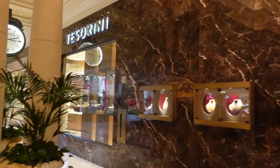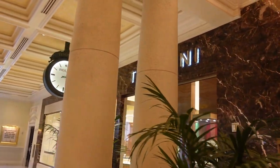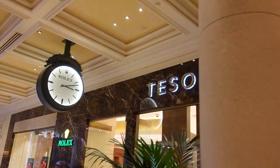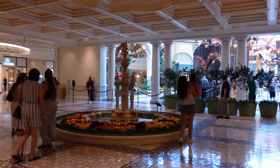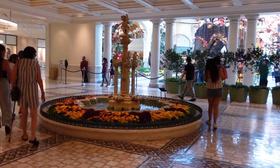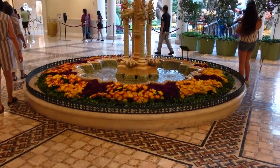Need a Rolex? The Tesori Rolex store at Bellagio is open Monday through Thursday and Sunday from 10 a.m. to 6 p.m. and from 10 a.m. to 9 p.m. Friday and Saturday. It's one of the many upscale shops at Bellagio Las Vegas.